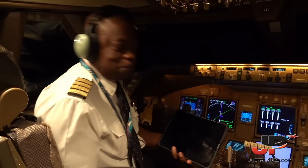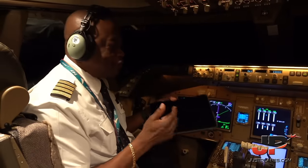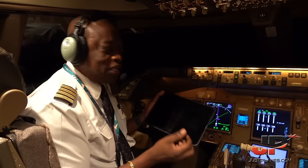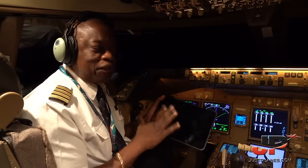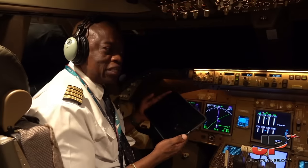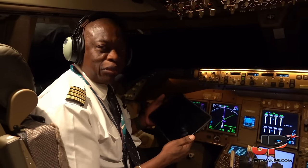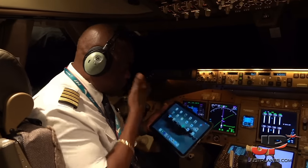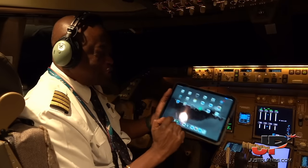Hi guys, this is the EFB that we use for all our flight planning. We also use it for flight charts, briefings, everything is in here. Each pilot has been issued one by Cathay Pacific, so we have our own and we get all the updates directly from flight operations at Cathay. I'll just turn it on and tell you what's on here. Different apps, of course, but the main ones we use are right at the bottom here.